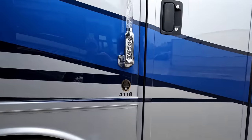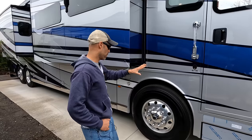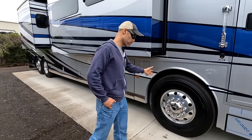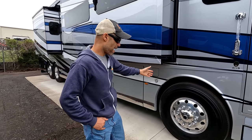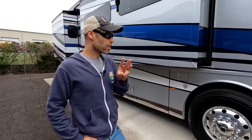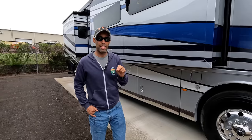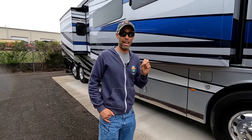Now, keyless entry, of course, this will light up when you have exterior lights on. You have the big tires up front, your 365s up front on the 22.5-inch rim. Three slide coach, huge slide on the driver's side, and then two smaller slides on the passenger side. 150 gallons of diesel fuel on this, 15 gallons of DEF. We'll give you more specs as we go along in this video.